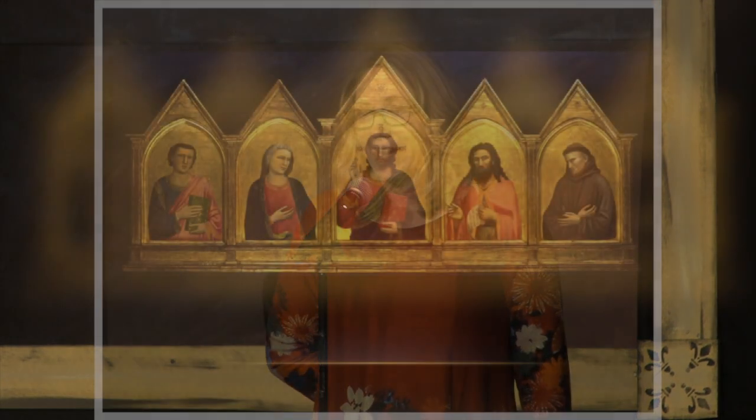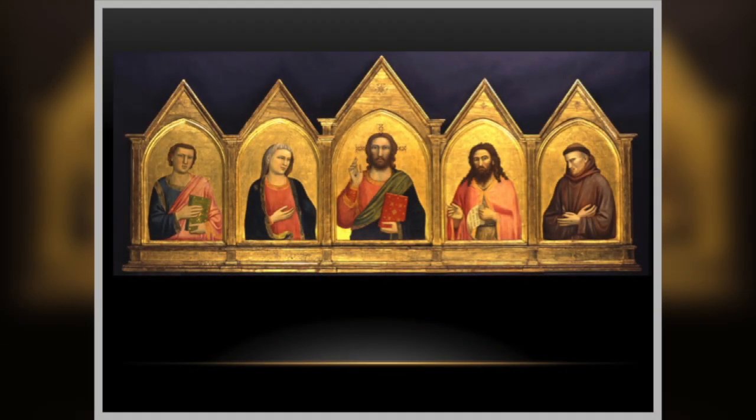Sometimes we see Jesus with other guys, so it's not just the two, but there were a lot of these. If you Google that, you're going to see millions of them. And a lot of them were destroyed. There's still a lot that survived.